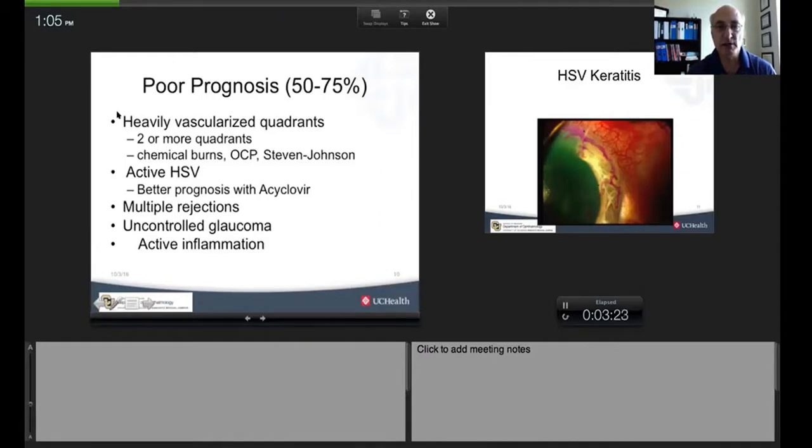So these are patients that we want to cover with acyclovir. And generally, when I start them on acyclovir, I'll keep them on acyclovir for life. It's always hard to know when to take them off, but I think it improves the prognosis for recurrent infections. So patients with multiple rejection reactions, these are poor prognosis eyes. Patients with uncontrolled glaucoma, and any patient who has active inflammation. So patients with multiple rejections, this might be a candidate for a keratoprosthesis. Many of the techniques we're talking about today can be applied to keratoprosthesis.